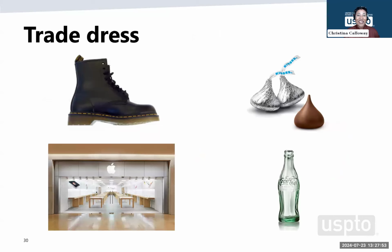Thank you. And we have trade dress. So these are different types of distinctive elements of the design that could also be a trademark. So here we have that Doc Martens boot that has that yellow stitching around the bottom of the boot, above the sole of the boot. You have the shape or the style of an Apple store. The way that it's laid out and planned as trade dress could be a trademark. Those Hershey's Kisses, or the shape of, and one of the most popular that people know, the shape of that Coca-Cola bottle. Your trademark has to be identifying the source of goods and or services.